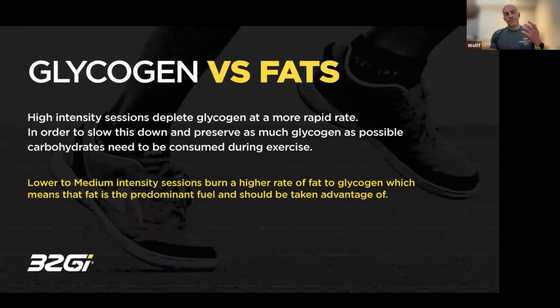Okay. So if we speak about glycogen and fat as a source of fuel, high intensity sessions will deplete glycogen at a much more rapid rate. So the more of a high intensity session you're putting in, obviously the higher the rate of glycogen depletion. And remember, I say glycogen is limited to 2,000 calories. So the harder you're going and the longer you're going harder, that tank starts to deplete at a much more rapid rate. And that could be, in some cases, 75 to 90 minutes for some people. It depends on the pace that they're running at.